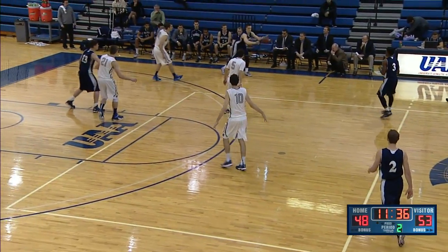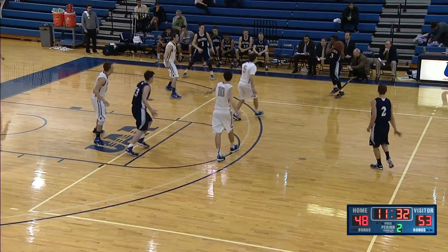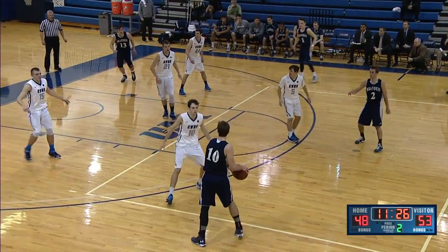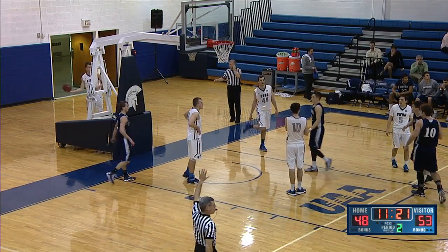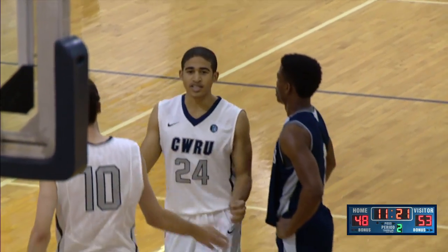Boy, Brandeis has just played a great basketball game. They are in control. They've stayed in control. Every time Case has given them a shot, they've answered it. This is Tim Reel out to Colby Smith. They're going to swing it to Cooper. Colby Smith with a nice ball fake left, dribble right, beat Jordan Dean, but Jordan picked his pocket on the way to the basket. Spencer Boyd off the bench, he'll come in.